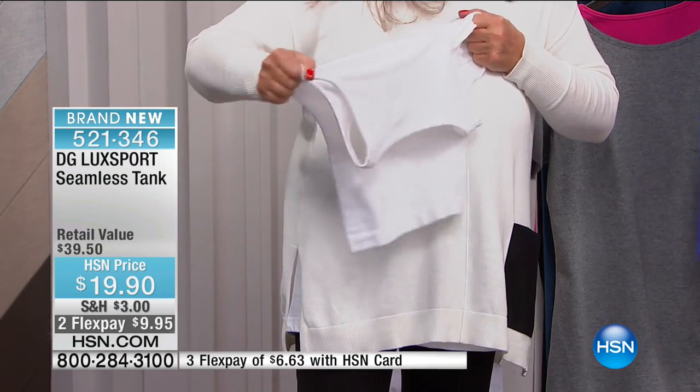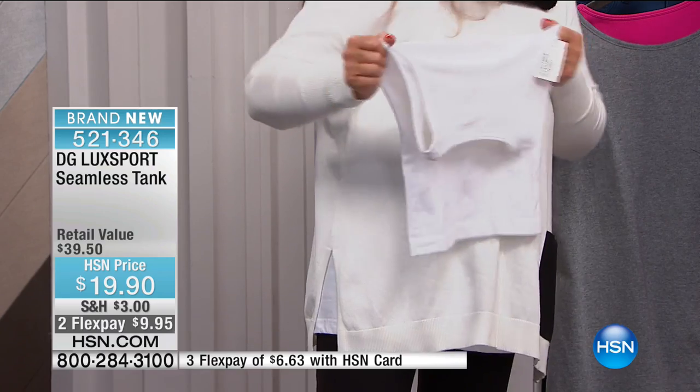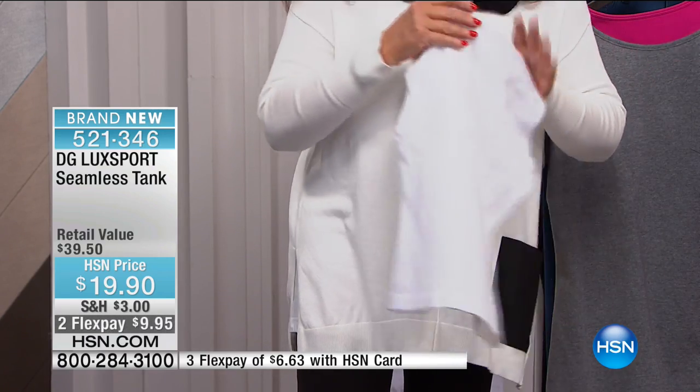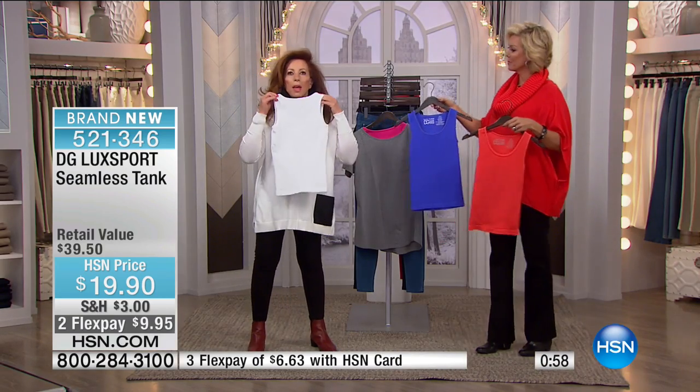Oh, you know what? I have this in navy, and I totally don't wear this as a standalone. Exactly, I agree with you. Especially because we use it a lot for layering. And by the way, they're only $19.90. The whitest white. I love paper white.